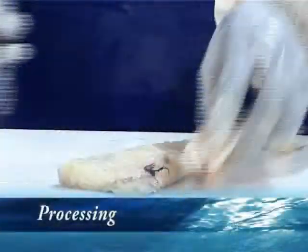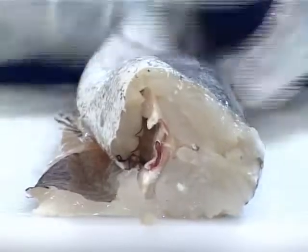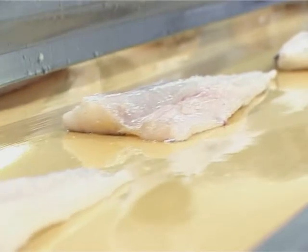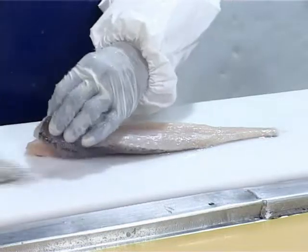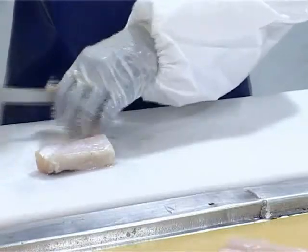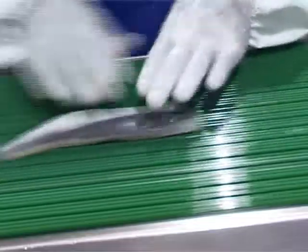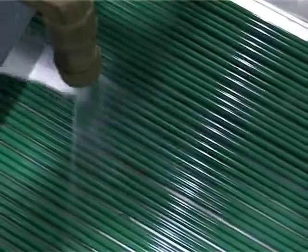Seawork Fish Processors, well known for their exceptional quality, are a leading supplier of Cape hake, Merluccius capensis paradoxus, from Namibia. Seawork is a fully accredited EU processing plant. MSC Chain of Custody certification has also been achieved.